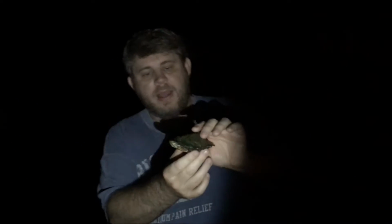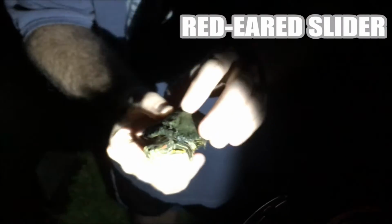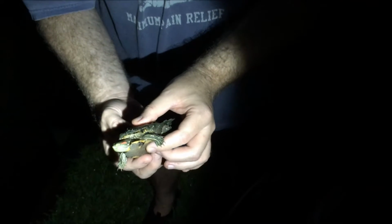Alright guys, look. I have a red ear slider right here in my hand. This is a little aquatic turtle. And today the rains were pretty high and this washed this little guy up on the bank. So I'm about to turn him free back into the lake. But if you look, he's called a red ear because he's got a big red circle right there on the side of his head where his ear would be.